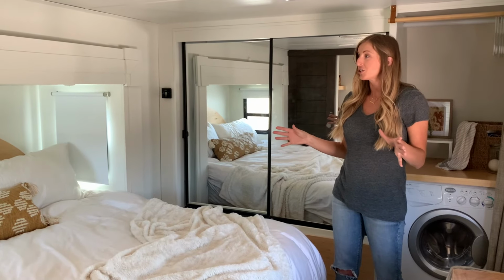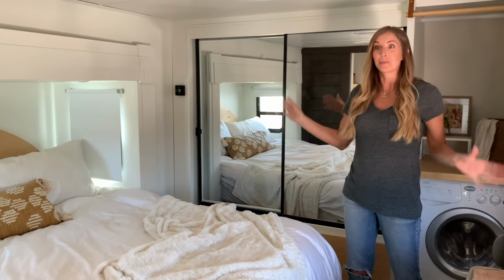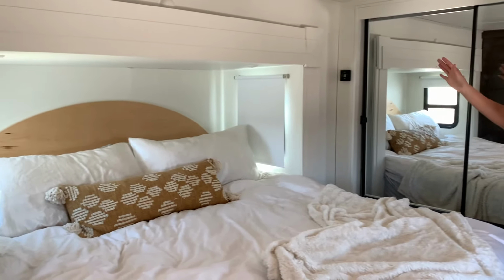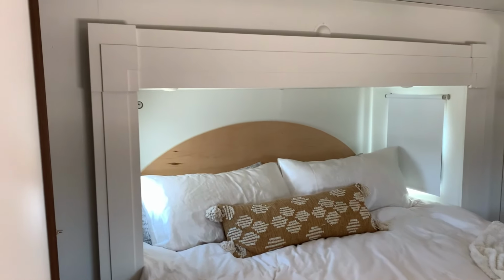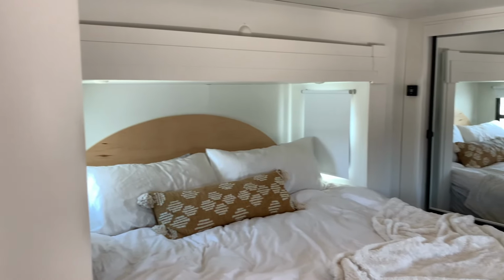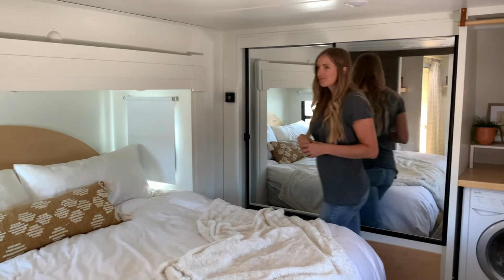Bedroom, we didn't do a whole lot of projects, but we obviously painted everything white. This is a king bed in here, and then we added a little headboard in the back just using plywood and made a fun design, little semicircle.